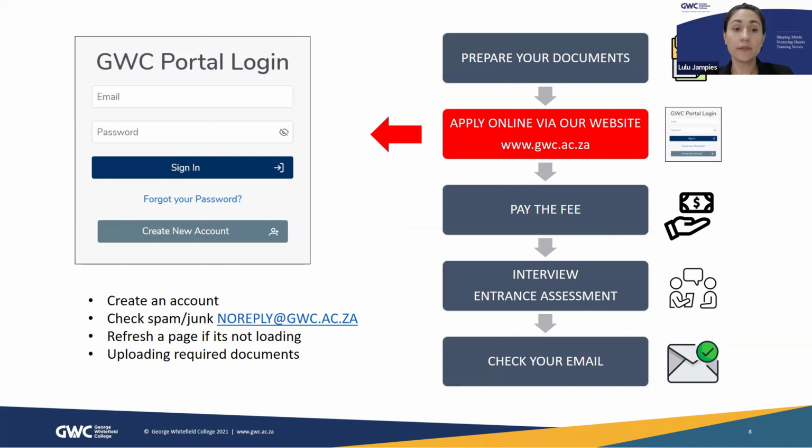So during the application process, we will be validating the documents you provide, and you will get notifications as we approve the documents that you have submitted to us. Okay, so you should be getting some feedback from us about how your application is going.